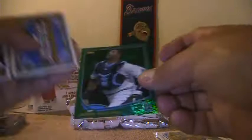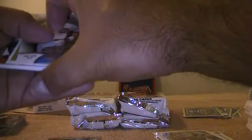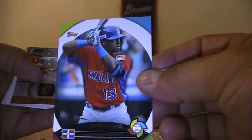and a green Jose Molina, $1 million chase. And Adrian Gonzalez, chasing history. A gold Jesus Montero. And that is 11-44 out of 2013. For the Cubs, making their mark, Anthony Rizzo. A mini of David Ortiz. World Baseball Classic of Hanley Ramirez for the LA Dodgers.